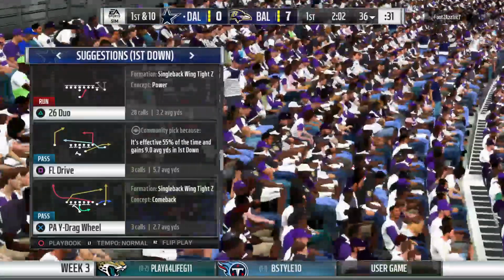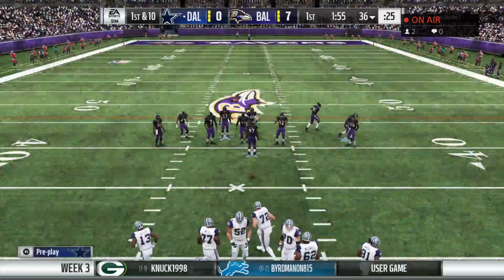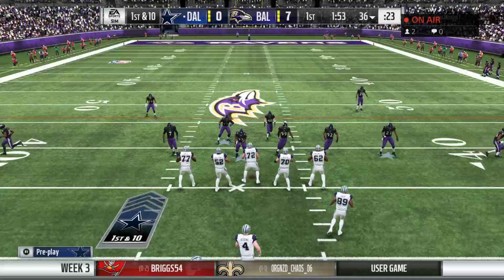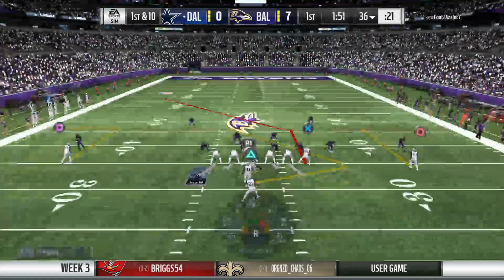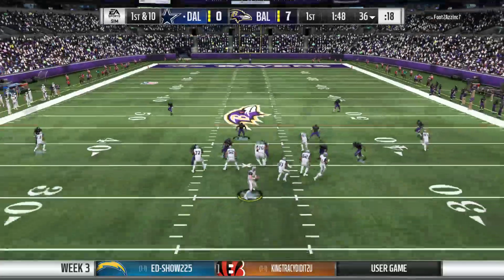Tremendous blocking by the interior of the offensive line. They didn't just gash him there. They blasted a gaping hole for him to gallop through. I think if he comes back to the huddle, he better be giving them a whole lot of credit and thanking them for that much space to rumble. So after a good run by Zeke, another 1st and 10.